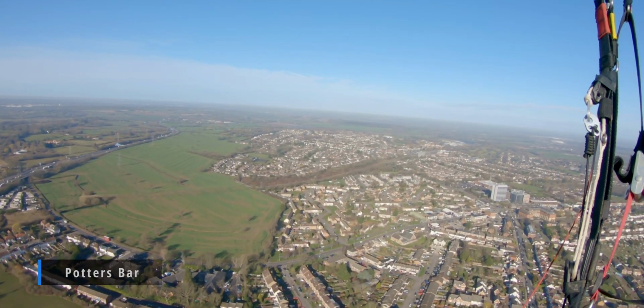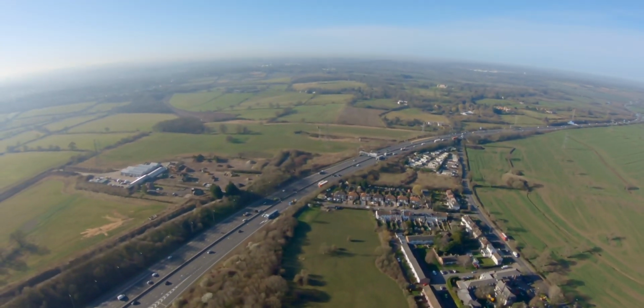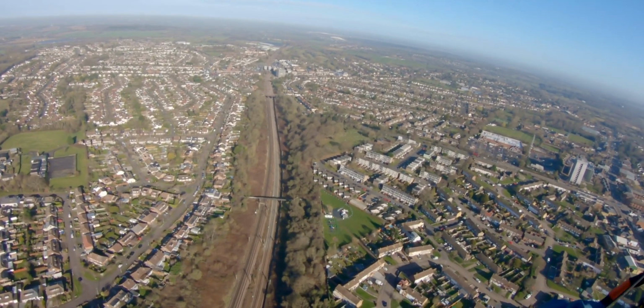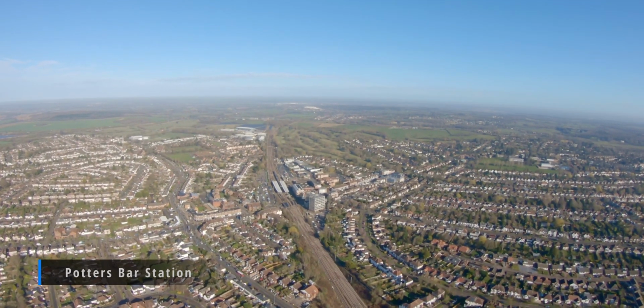So at this point here, I'm about the furthest point on the route I'm doing today. This is Potter's Bar, which is in North London as well, just outside the M25. So at this point I'm turning and now slowly heading back towards the airfield at the furthest point away from the start.